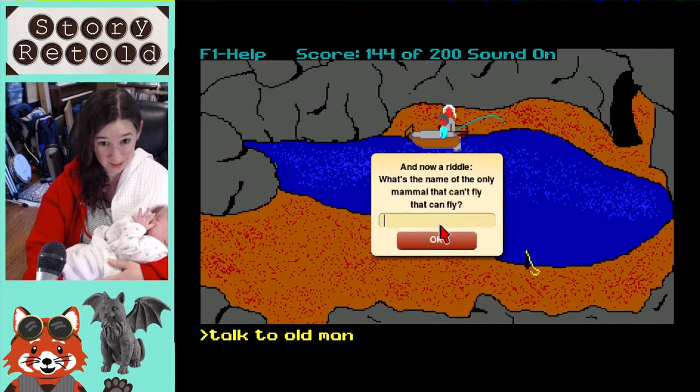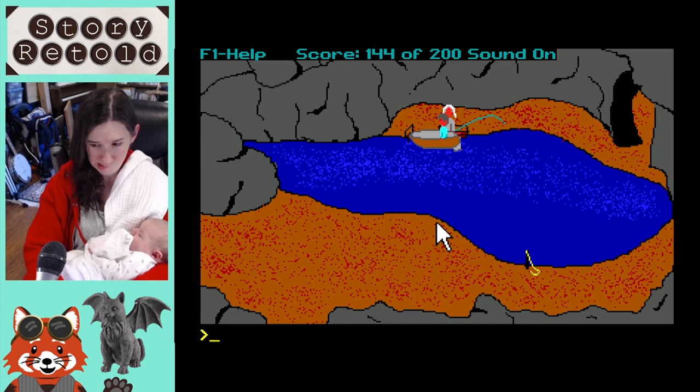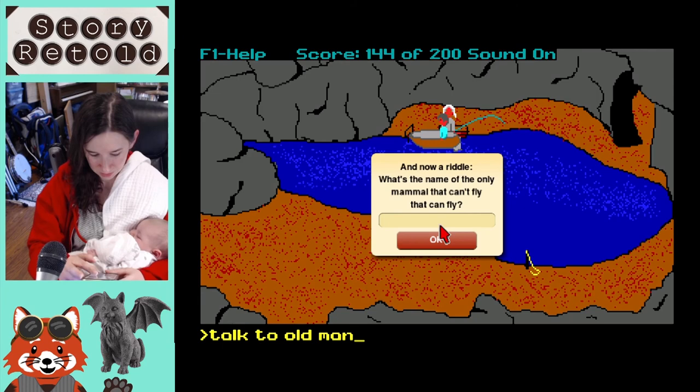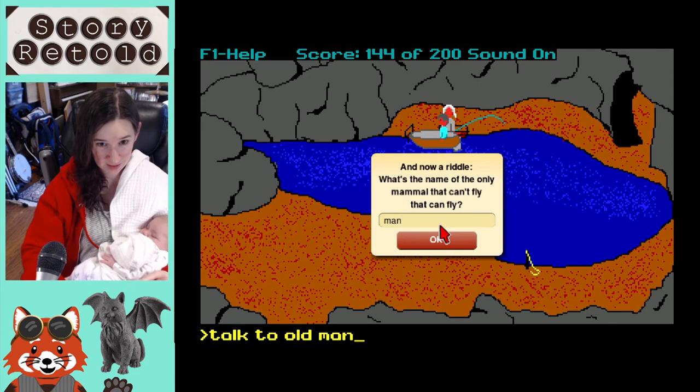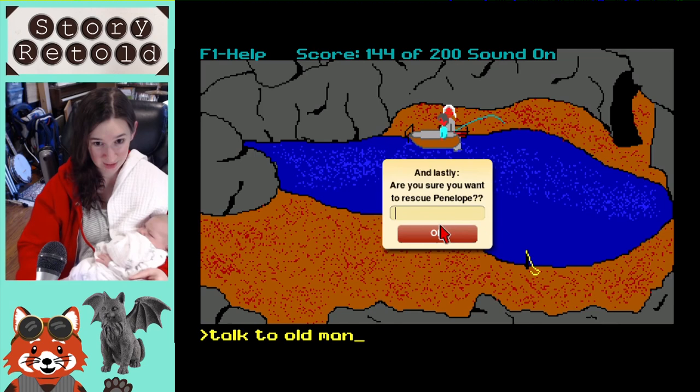What's the name of the only mammal that can't fly, that can fly? Is it a penguin? Please be a penguin. No. I didn't realize how many questions are involved here. Oh my goodness, it's man. Nearly there, just two more to go. What is the name of Roy Rogers' dog? I didn't know this one, so I'm glad I looked this up. It's Bullet. And lastly, are you sure you want to rescue Penelope?